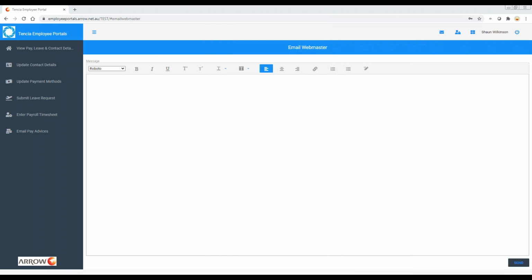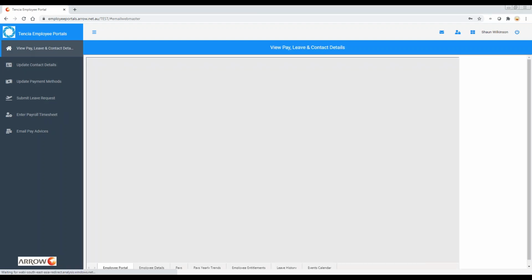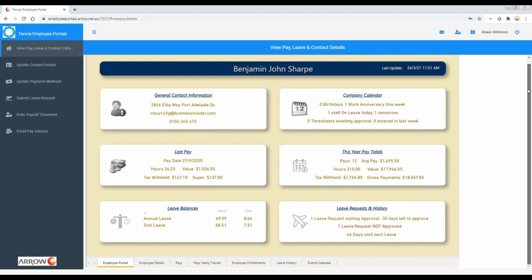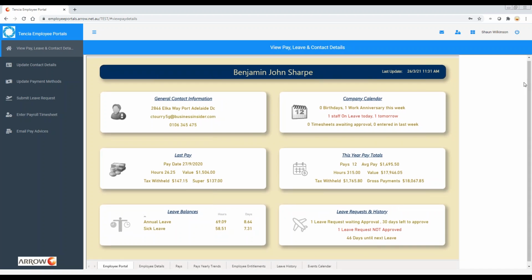Just get that out of the way now and get back to our functionality. So once we log in, the landing page for the employee portal lands on this view, leave, pay and contact details screen. What we see loaded inside this window is what is essentially a Power BI report. So all the information for that particular employee is presented for the employee in a summary page inside this report.